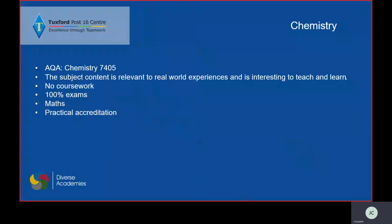There is no coursework involved whatsoever. It's all 100% exams at the end of year 13. Obviously, maths is involved in chemistry, and a certain percentage of the exam paper has to be made up of mathematical skills. And finally, you will receive a practical accreditation at the end of the year 13 course alongside your A-level grade. It will just be literally a pass or a fail, practical accreditation.